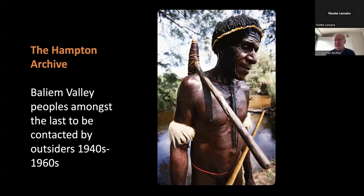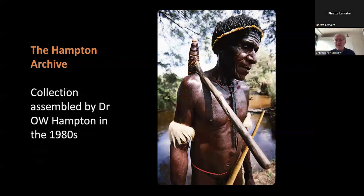They had no contact with anybody from the outside world until the 1940s. And the first missionary outposts were established in the 1960s. And we were asked to take care of a collection of ethnographic material that was assembled by Dr. O.W. Hampton, known as Bud Hampton to his friends. And he visited the valley during the 1980s when the inhabitants were still using stone tools in their daily lives.